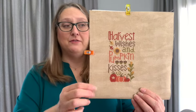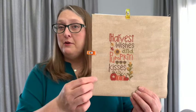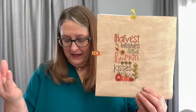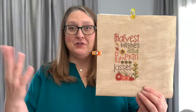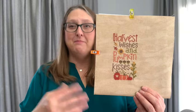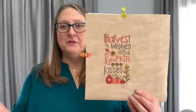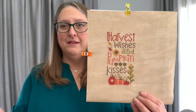I've had my eye out for some of the others. They have quite a few patterns that follow the same kind of wishes and kisses or stitches. They kind of rhyme based on the season. So I've picked up a couple patterns since then. It was a really fun finish. So that's that one.